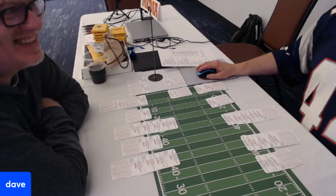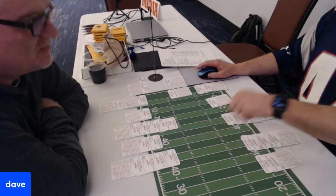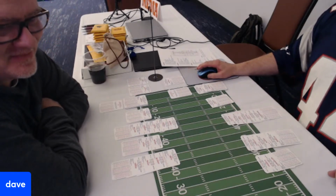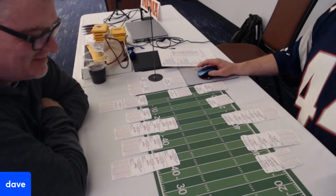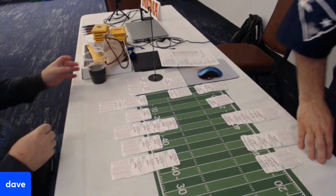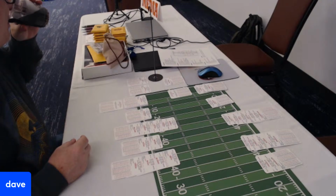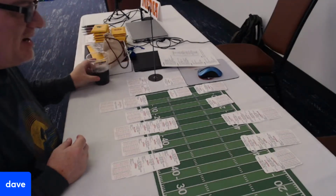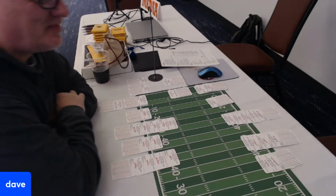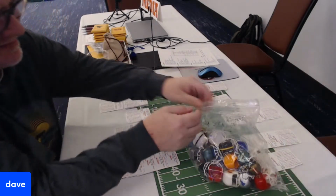I haven't played in a while, so it might take a little bit to come back to me, but we have it set up. Now, he wanted to play the Buccaneers and the Patriots from '76, and so that's what we're going to do. Oh, we almost forgot the most important thing. The helmets. So find me 10 right here.